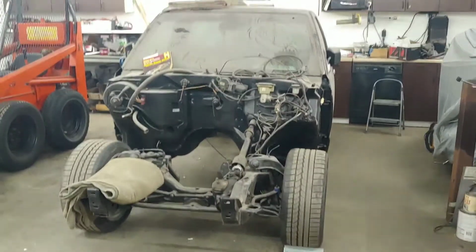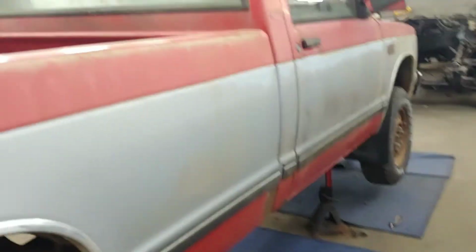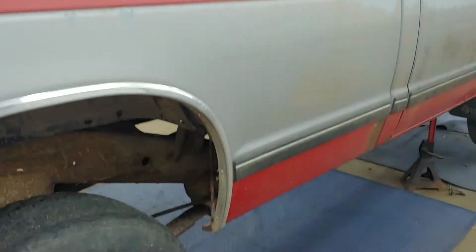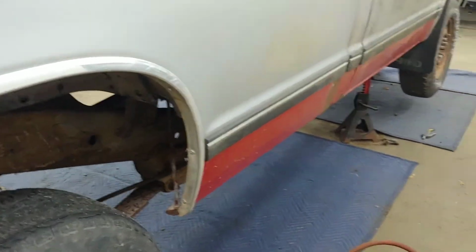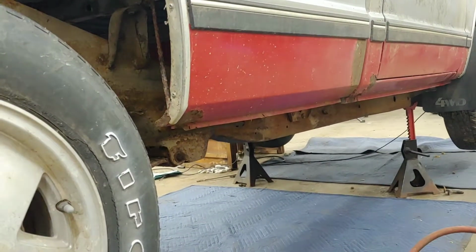Just a couple little things, not horrible. I've done quite a bit to that one, body-wise, and yeah, I've done a lot of body work. I'm not a body guy. I kind of try new things, try things that work better than the old things. Doesn't always turn out the way I want it to, but as long as you don't look at it for too long, nobody will notice.